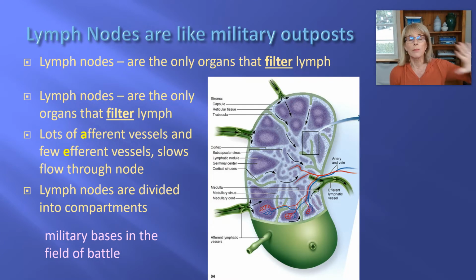So those were our military bases at home on planet Earth, because that's where our soldiers come from. Where do our soldiers get stationed? Well, they get stationed in a couple of places. We're really only going to be talking about lymph nodes. Lymph nodes are kind of like military outposts. And these military outposts are filtering through lymph. This is important. Lymph nodes, they are the only organs that filter lymph.